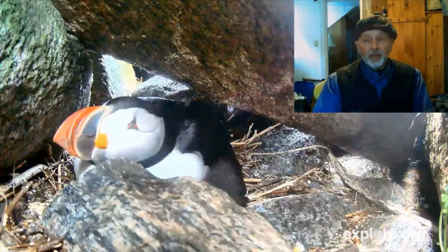And I say she, but we don't really know, of course, whether this is a male or female, because it's very difficult to sex them. There's no way you can sex a baby puffin chick, even the adults. But regardless, she's got this little toilet area. We're seeing her back into this and squirt her droppings in one spot. This is part of the fastidious habits of puffins in the burrow.